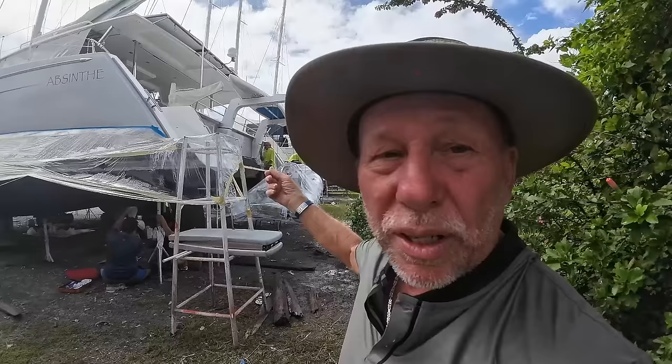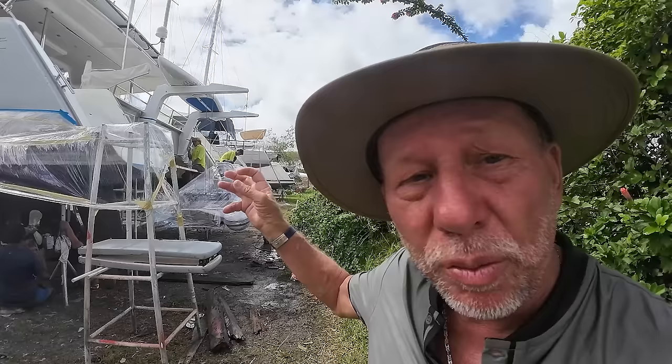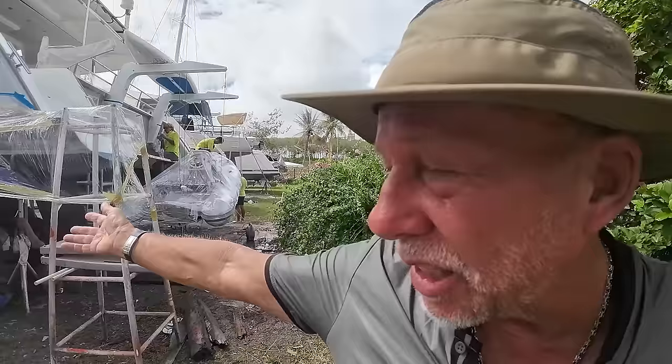The dinghy davits had corrosion because it was aluminum, so they're completely sanding all that down by hand and then respraying that with Lumicoat and then doing the final painting. All of this in 4 days, mind you, 4 days. And a complete sand and bottom job. Where else in the world does that happen?